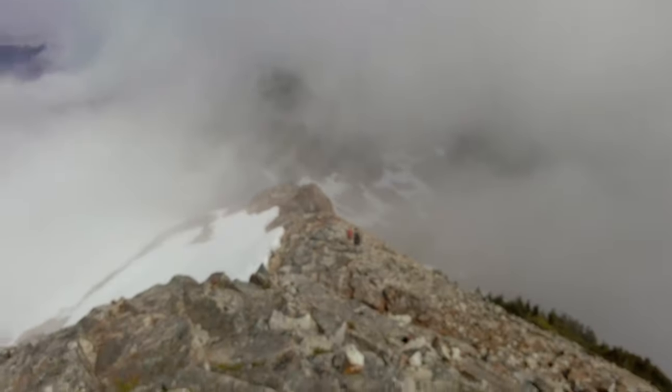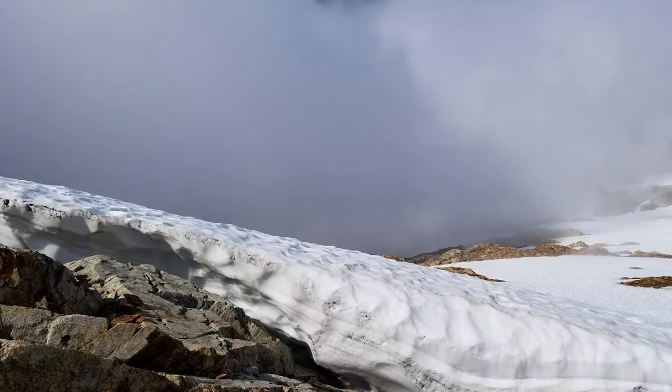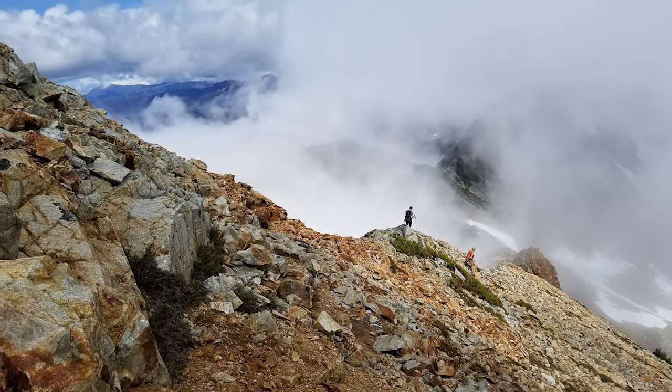It's too bad I couldn't use my drone up there. It'd be safer for those of you wanting to try this peak to be able to see how the trail loops up on the ridge and goes up on the back side of the mountain.